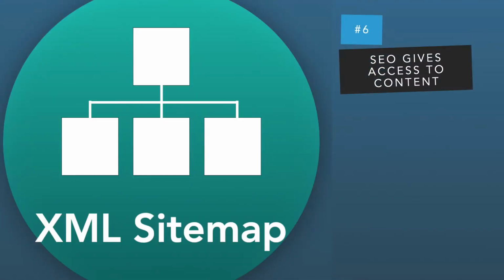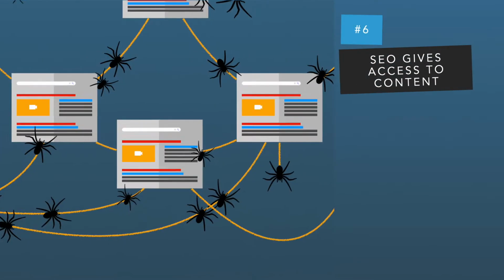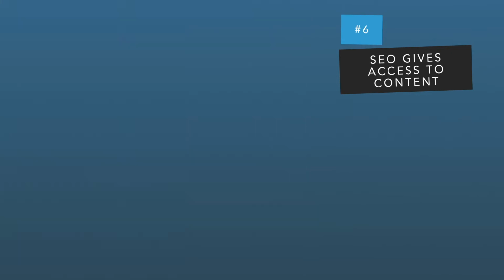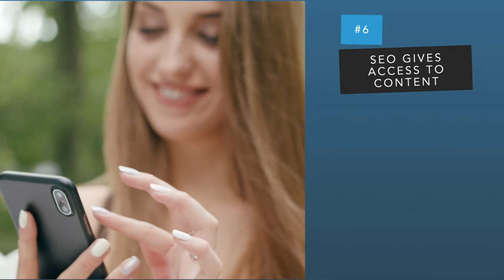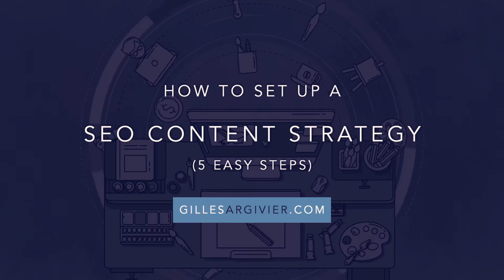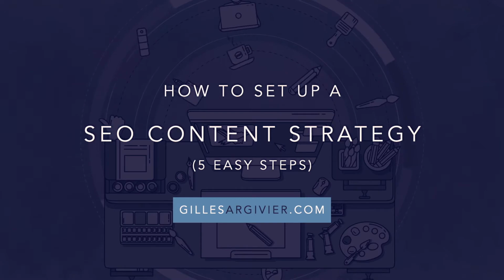Sixth, by creating sitemaps for navigation, robots.txt files for search engine crawling, and meta tags for indexing, SEO creates a great user experience and allows the content to be found. So now we clarify that SEO and content marketing do not clash, but on the contrary, work hand in hand. Let's look at how to set up an SEO content strategy in 5 easy steps.